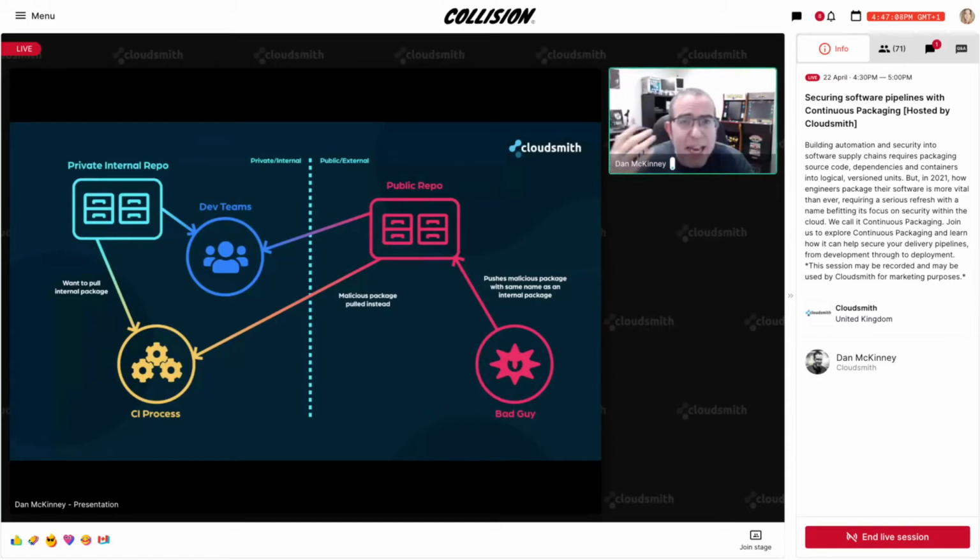An attacker identifies the name or names of private internal packages, primarily through leaked information. They then upload a package with the same name as one of those private packages to one of the public repositories. Again, anyone can upload. There's very little or no checking performed. All they then have to do is wait for a build process or an individual developer to try to pull the package. And what happened was that the malicious package was pulled from the public upstream instead of the private repository.